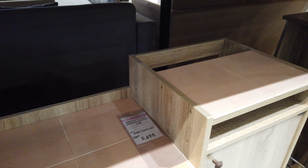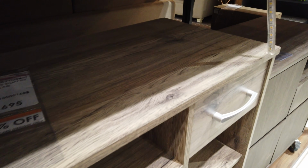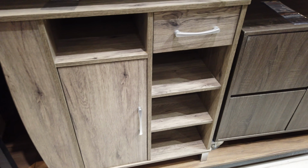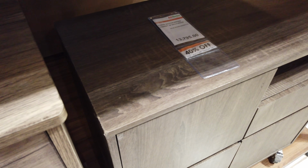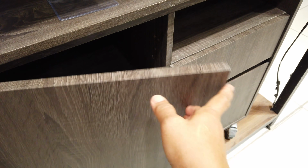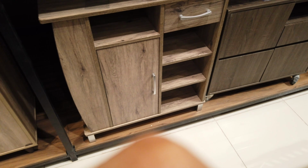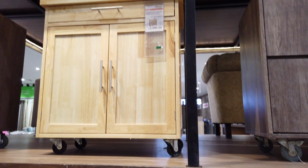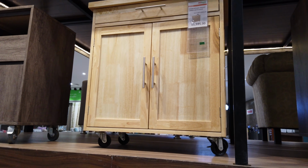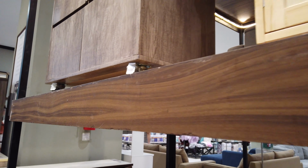This is a buffet again, 5,695. Here, another buffet cabinet, 5,695. This one, 13,795. So this is like a cabinet display, different design, but you know, instant kitchen cabinet. So that one there, like a beach type effect, 11,595. So that's it. These are all the ready-made kitchen cabinets, budget price, here in All Home Furnitures.